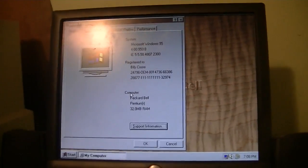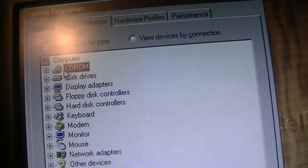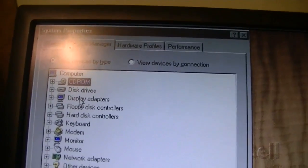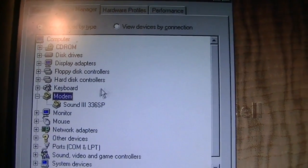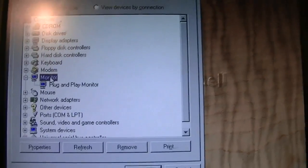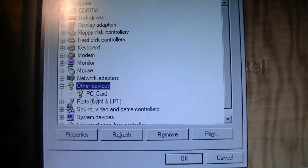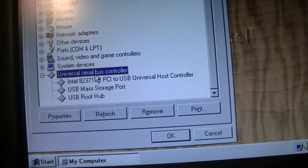Okay, we'll go into the system properties. Still has the original 32 megs of RAM it shipped with back in 1997. And believe it or not, Windows 95 knows what a DVD-ROM drive is. Weird! The S3 Verge. The Sound, 336 SP modem. Dial-up adapter, that's why Network Neighborhood is on the desktop. And it's picking up the, oh, what is it, the PCI IDE controller. And all the sound card goodies. And the USB serial bus controller.